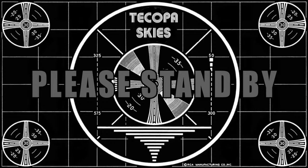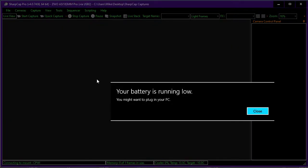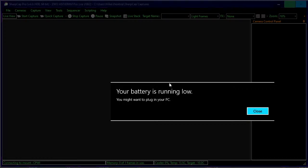Alright, let's see if we can load a camera here. Come on, come on. Cameras. And now it's not recognizing my camera. Okay, cameras, rescan for cameras. And it found it, good. Okay, let's get the test pattern away here, so you can actually see what I'm doing. It's currently loading the camera. I need to get this plugged in. Done. Okay.